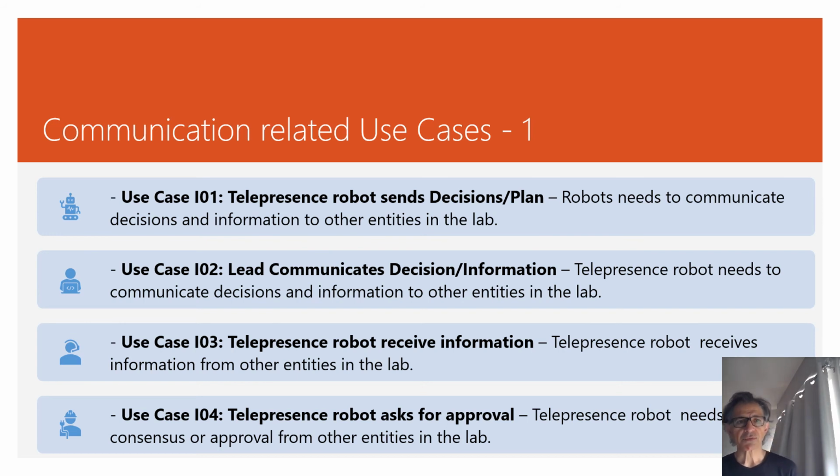As we studied the use cases for movement, we also came across a number of use cases for communication purposes and messaging, and we found that these are actually more in number. The details can be found in the paper. There's roughly 8 use cases identified so far.